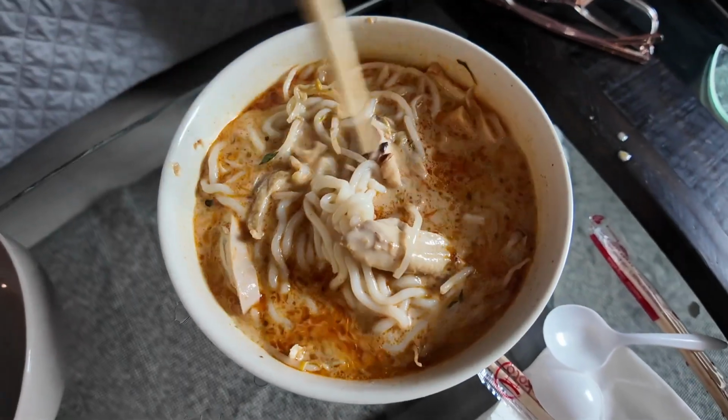Let me grab the chicken. Here it is. Look how crazy this chicken is. This is so worth it. This dish is so worth it. Come here for this specific dish and the laksa. But make sure if you order laksa, you eat it immediately or once you get it home, because it gets warm and it might not taste as good. So yeah, let's try this out.